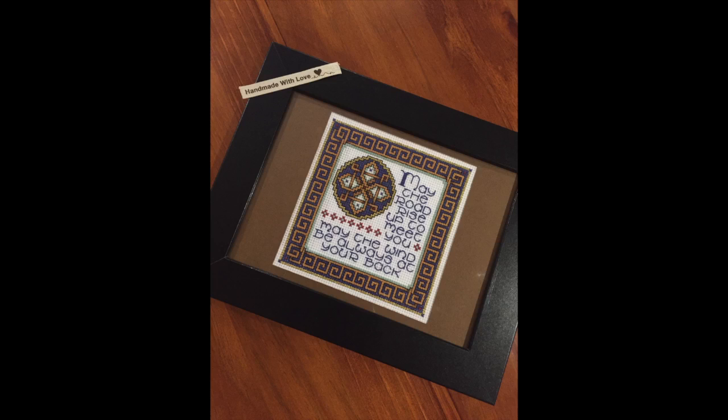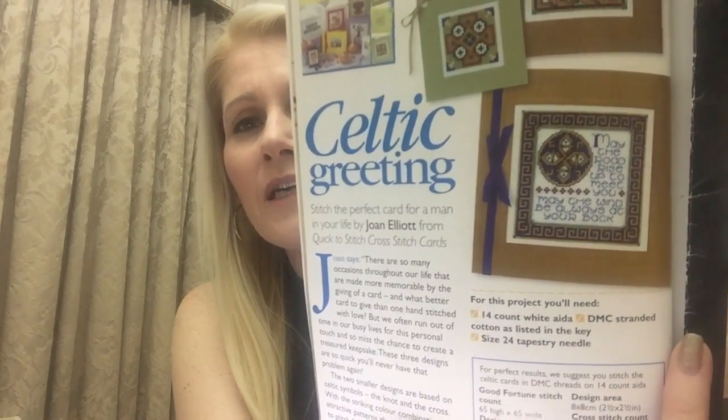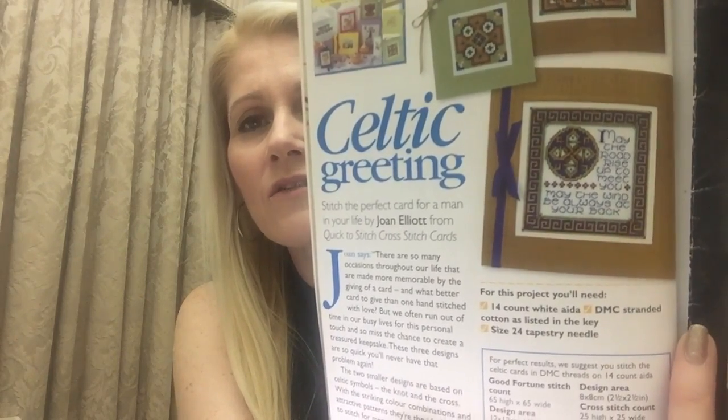I stitched on 14 count white Aida, and you can't see in the image that I showed in the book. Show you that again. You can't see any sparkle there, but hopefully you can see it in the image that I shared, that I stitched. There is definitely sparkle there with the gold metallic thread. It's Kreinik 028 in Citron, actually, that's in that.